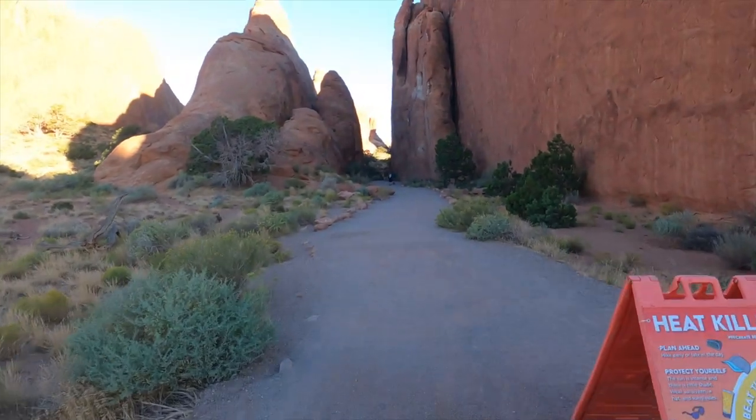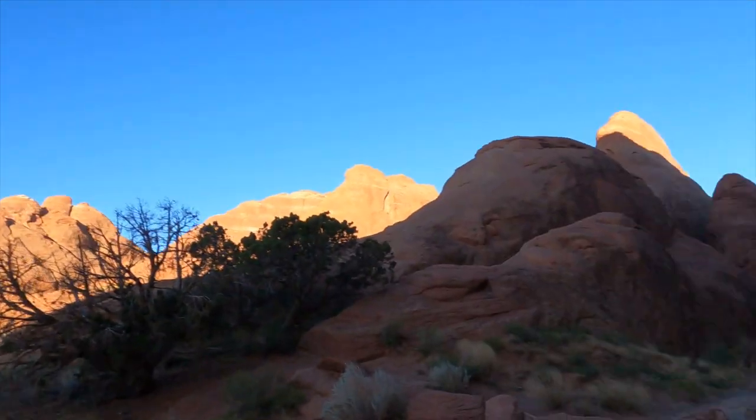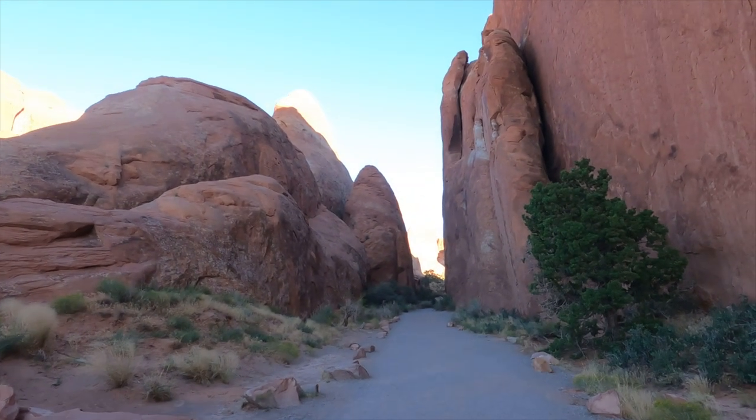And we're off. Devil's Garden, 7.9 miles. It's 7:30 a.m. Hopefully we're done by about 1:30 p.m. I'm going to take our time, take it nice and slow, enjoy the views, see all the arches, and yeah, just not rush through it. We have all day today to do it, so why rush? We ain't trying to race and beat nobody.